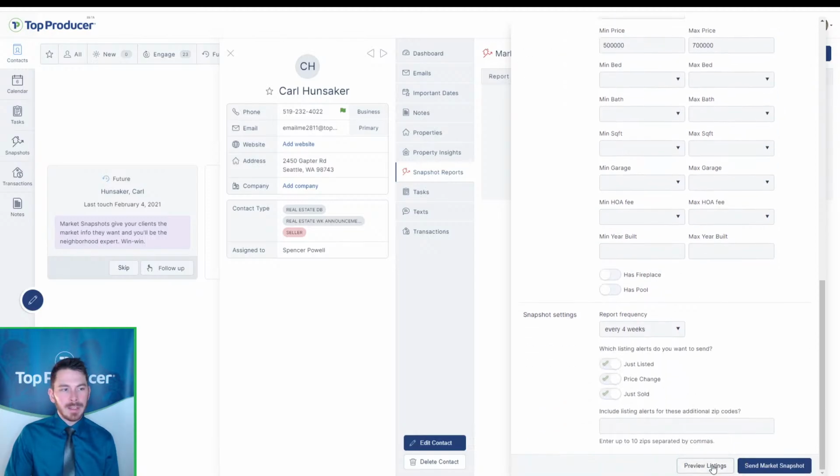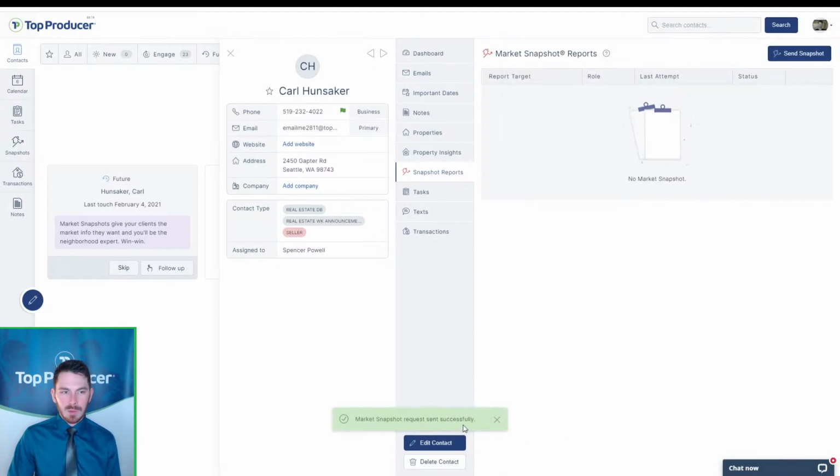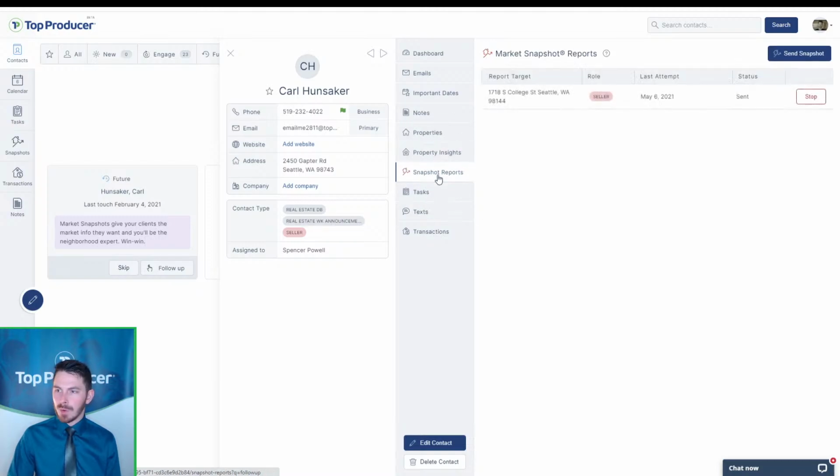So it may not reflect in the preview, but when you send the report, that will affect it. So let's go ahead and send this market snapshot. Market snapshot report sent successfully. Let's just click away to another tab and then click right back. This will refresh it. There's a report.